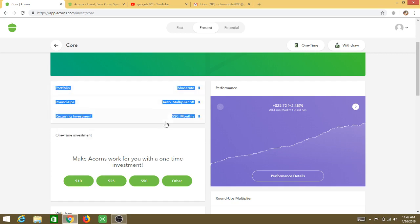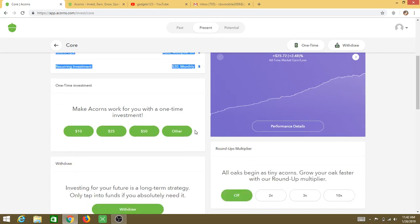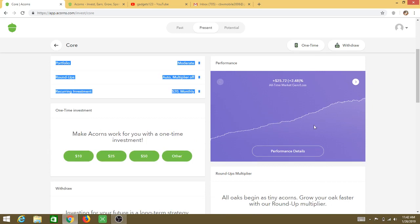These are the only 3 real things you have to set up, and then it gives you some other information about how your portfolio is. Again, the all-time gain is 2.48%. It's not a lot. I'm not saying I'm going to be rich off of this, but I like the way it works in the back end, and it saves me money.